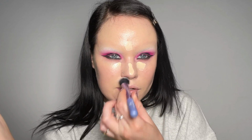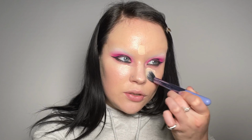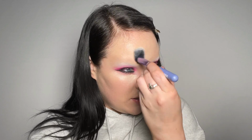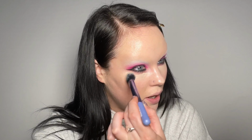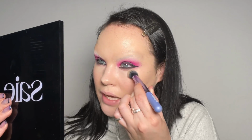I've been doing quite a full coverage base for my creative looks recently, and I'm really enjoying it. I don't like full coverage makeup, but when I do really creative looks, I want the skin to look fake, if you know what I mean. I don't want it to look perfect in the stereotypical way. I want it to look fake in a cringy way. It's perfect, but in an ironic way. I probably need to get my head out of my ass, but it makes sense to me.